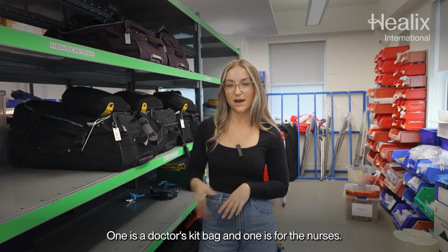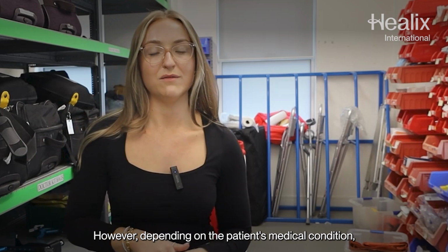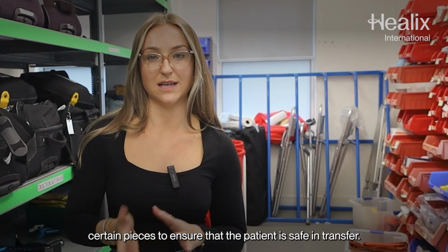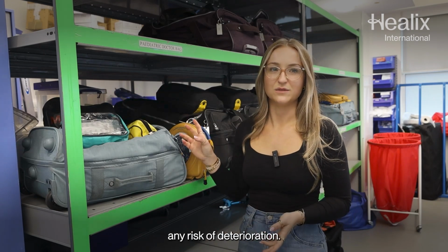We have two different bags. One is a doctor's kit bag and one is for the nurses. They both have a standardised kit. However, depending on the patient's medical condition, we may need to add certain pieces to ensure that the patient is safe in transfer. Essentially, the kit is there to mitigate any risk of deterioration.